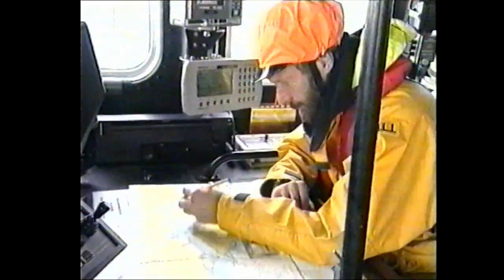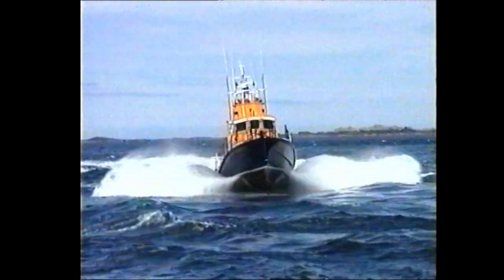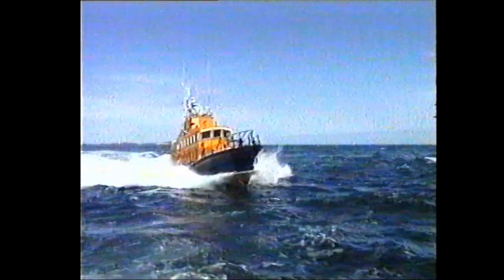Within a matter of minutes, a sea rescue is underway. Guided by the GPS satellites, the position of the yacht is known, as are the precise positions of all the rescue craft. In such moments of crisis, time can invariably make the difference between life and death.